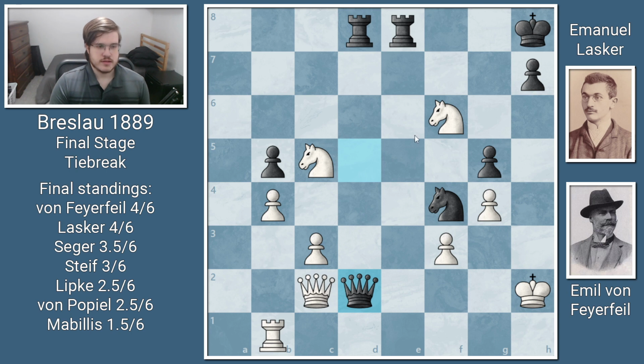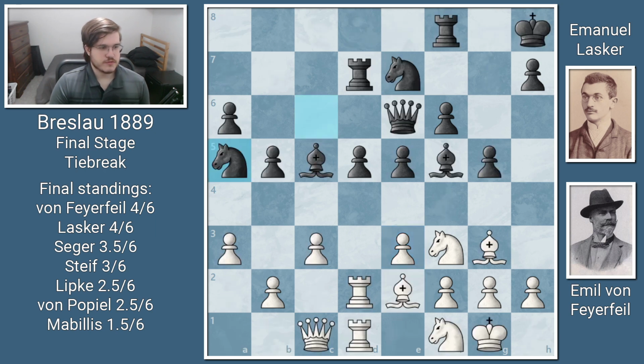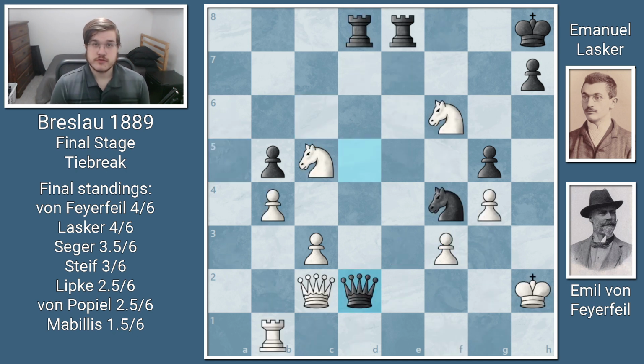So yeah, that's the game. Like I said, not a very interesting game. This was lost very early on. Honestly, I would quite possibly say that it was lost as early as move 3 with this move e3. It's a very complicated position, but I do think this has to be played. But as soon as Lasker won the exchange, following knight to a5, this was just over when Feyerfeil had no chance to come back. So where do we go from here?